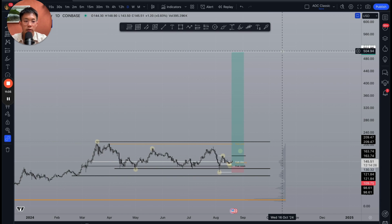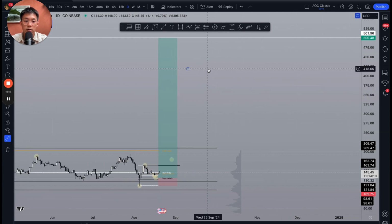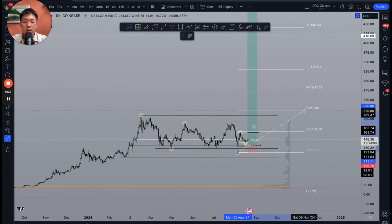Like, this has already been telegraphed all over the world. You have 420 that I believe is going to be some kind of really strong resistance. You are definitely going to get rejected off this area. It's just how crypto works. 420, 420.69 even.